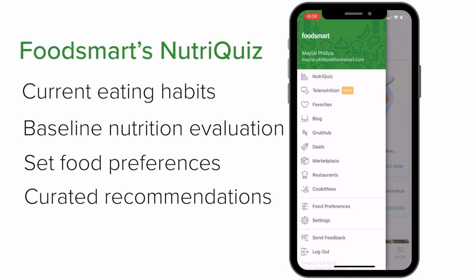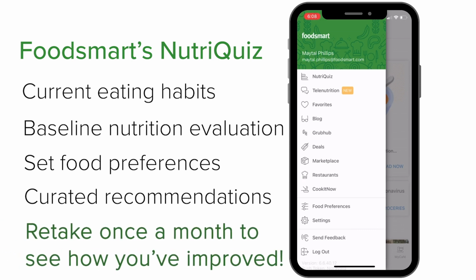You can take the NutriQuiz again whenever you'd like, but we recommend retaking the assessment once a month to see how your eating habits have improved with FoodSmart.